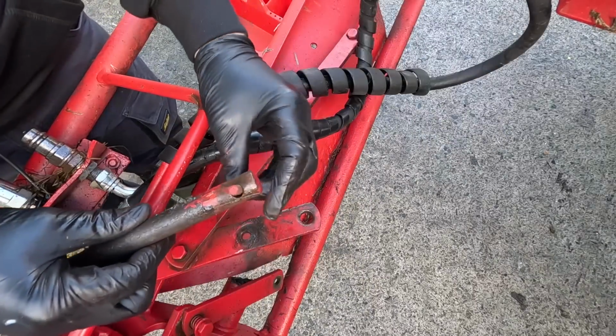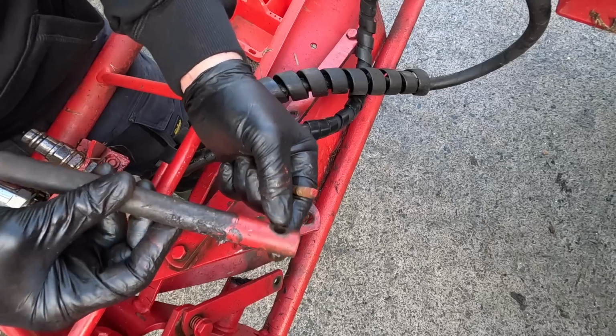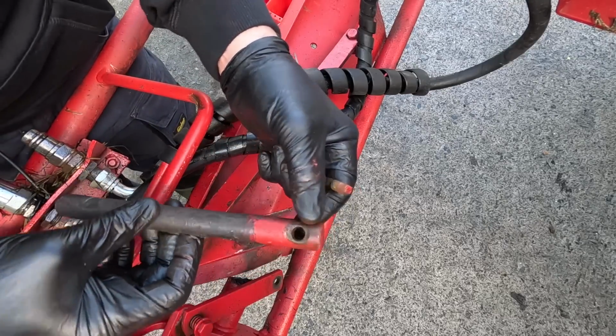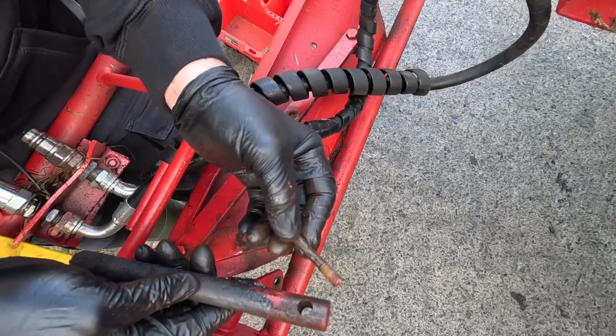These pins, they're supposed to be threaded, but that one has no threads in it, so obviously someone has drilled it out. You can still see the wee remnants of thread in there. So someone just drilled it out and put a bolt straight through it. Doesn't do any harm, but it's not the way it's supposed to be. You can see the way these wear. So yeah, we're going to replace all that.